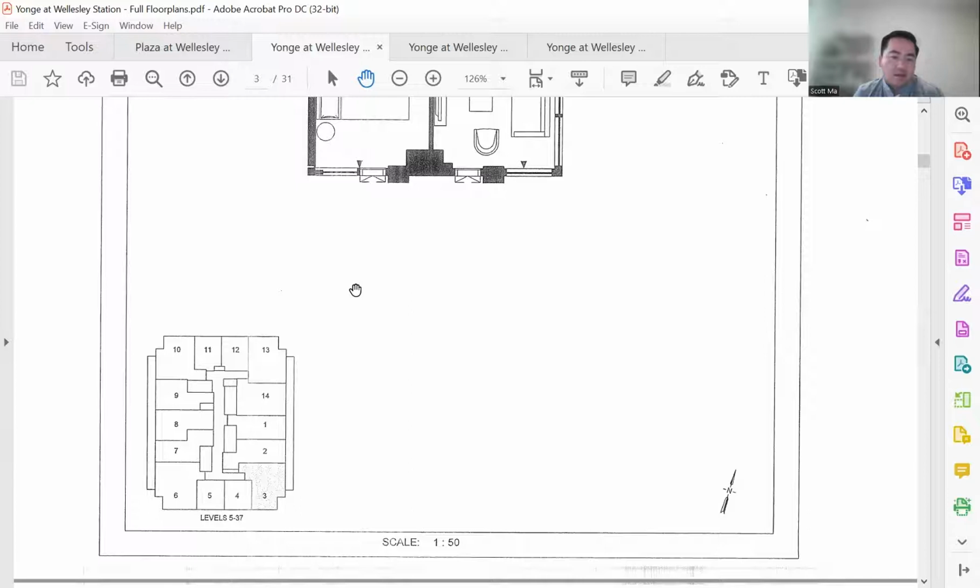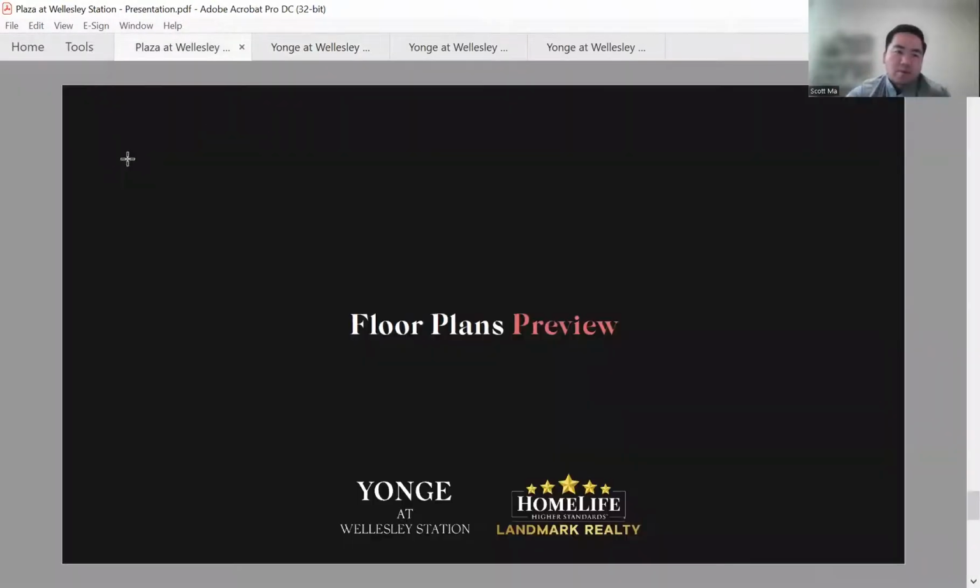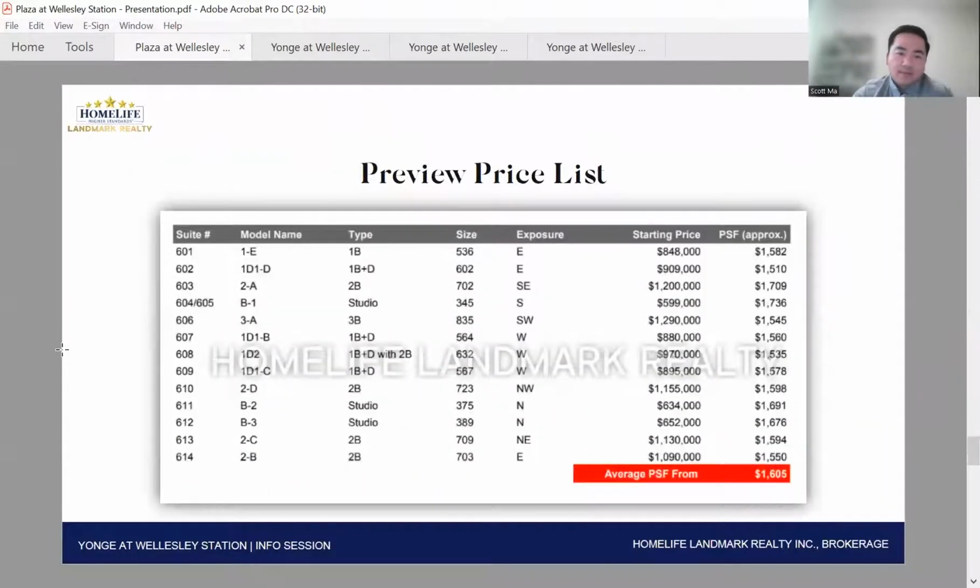In that area, Ryerson recently rebranded to the Toronto Metropolitan University. There's a lot of new developments going on in the area. So I think it's quite an active neighborhood and very ripe for new opportunities. And if you are looking to invest yourself, or you have clients who are looking to invest, I think Yonge and Wellesley is definitely a great project to consider.